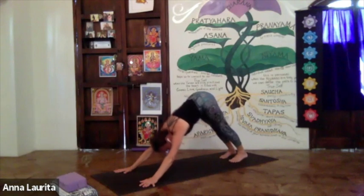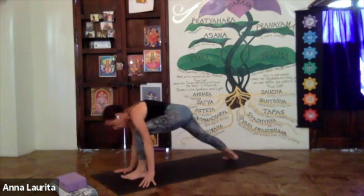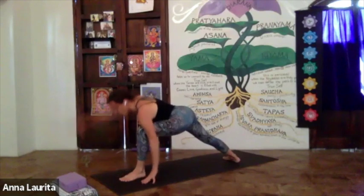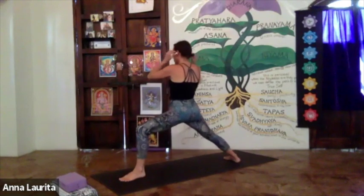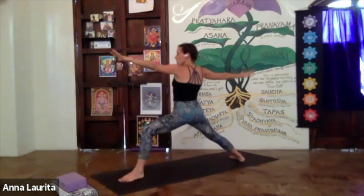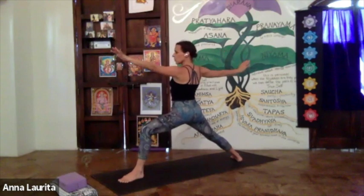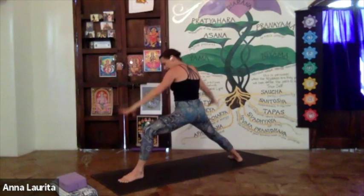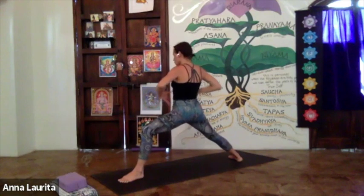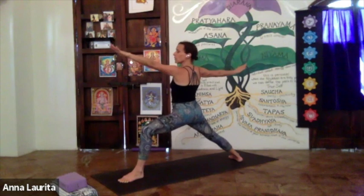Now, if you're in down dog, step your left foot forward and open your right foot 90 degrees. If you are in Tadasana, step your right foot back. Left leg is bent. Right foot is 90 degrees. Now, when you spread the toes and lift up, I want you to extend your arms out in either direction, as if the energy that you're bringing up from your feet is going through your legs, through your torso, and reaching out through the fingers.